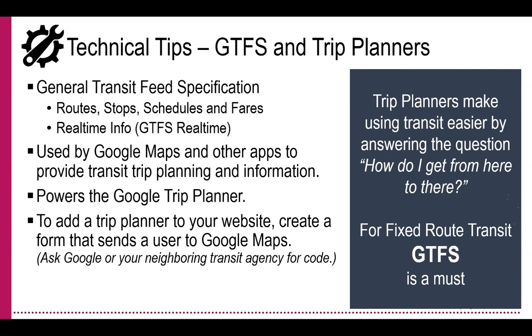To add a trip planner to your website, if you are in Google Maps, I highly recommend having a trip planner as a central feature on your website. You can ask Google or your neighboring transit agency for code, and it's probably even something that National RTAP can help you with. But trip planners really do make using transit easier. They make it as easy as getting driving directions by answering that question, how do I get from here to there?